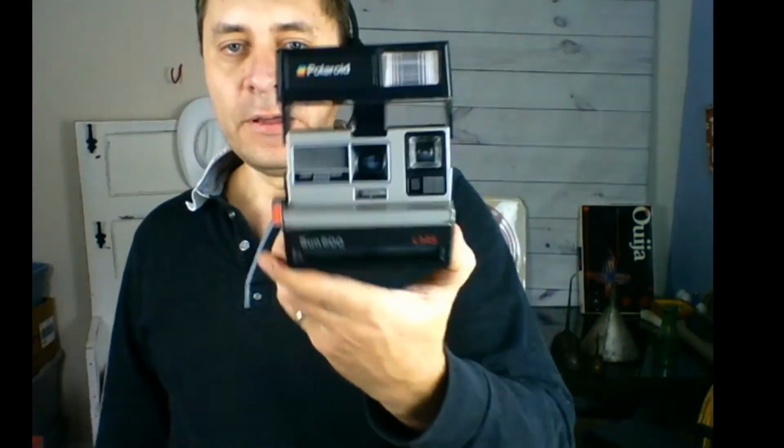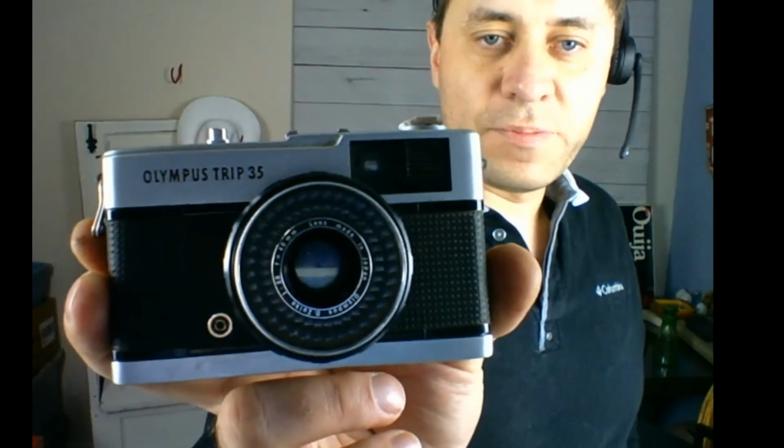So I got this Polaroid bread and butter item, Sun 600 LMS. I still have to test it. I just got this yesterday. But if this is a working camera, I can sell this for $40 any day. It will sell. Now, another good bread and butter camera that I love to pick up. If you see this camera at thrift stores, always pick it up.